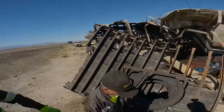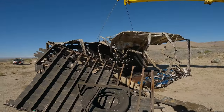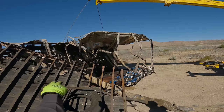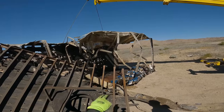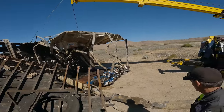Use the loader to just push this piece into here. I mean, we need to consolidate ourselves a little bit here, I think. Well, we can use the loader to probably push those walls down. I'm thinking folding the whole thing over onto itself. Use the loader to push it down. We just need to cut that. Right. Yeah, we just cut that, and then use the loader just to fold it down onto itself.